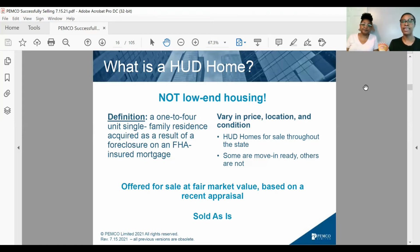Yes, HUD homes are foreclosures, but you're not going to see a deep discount like it's a fire sale. HUD has the home appraised, so there's no question as to what the value is when HUD conducts the appraisal. The home is listed at that appraised value. So it's not going to be the lowest price home in a neighborhood because it's a foreclosure. It's going to be priced based on the actual value, the fair market value, as you see in the slide here.